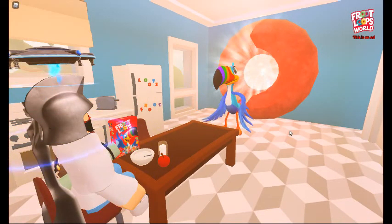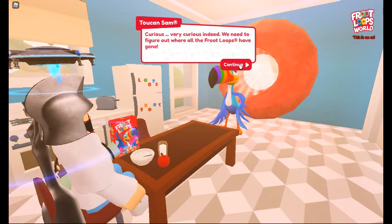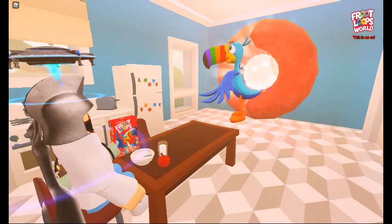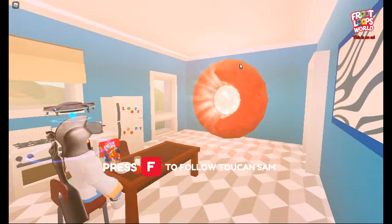Oh my, so you're not seeing any Fruit Loops in your bowl either. Curious, very curious indeed. We need to figure out where all the Fruit Loops have gone. Luckily, I know where we can find them in Fruit Loops World. There's so much, so if you're ready to follow your nose and explore Fruit Loops World, then let the adventures begin.